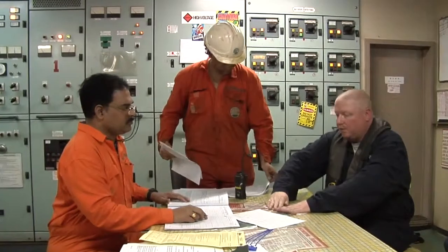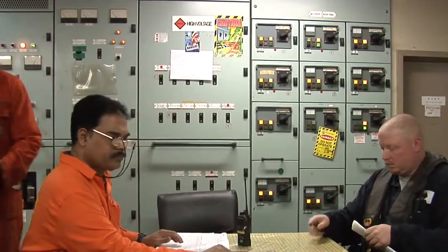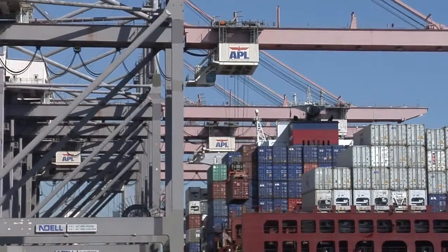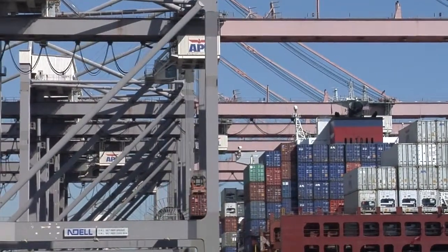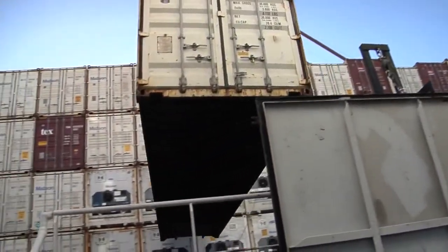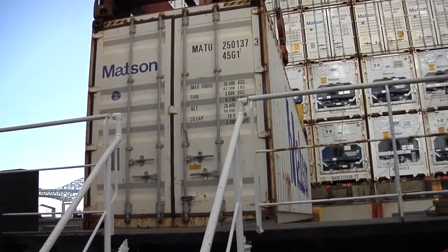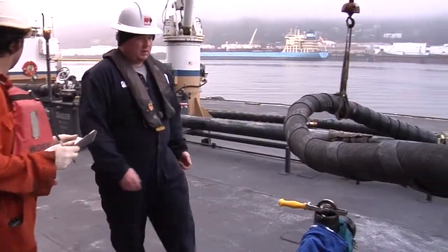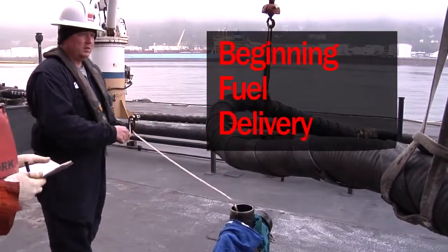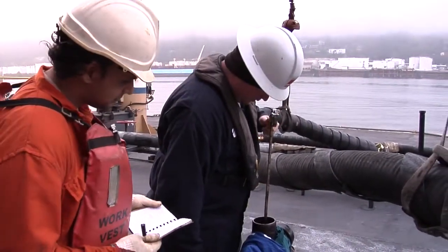It's crucial that both Bunker Barge PIC and Receiving Ship's PIC sign the DOI and are mutually clear on the conditions it certifies. The PICs should discuss any cargo operations that may be going on during the bunkering operation. Cranes moving cargo should never overhang any part of the bunkering barge while it is alongside the ship. Confirm tank soundings prior to starting your bunker operations. Levels, not volumes. And ensure that all piping and valves are aligned properly to the correct tanks.